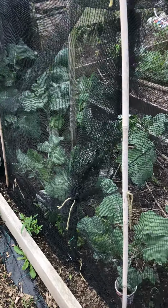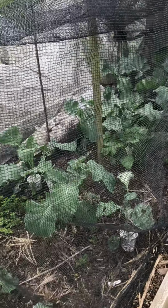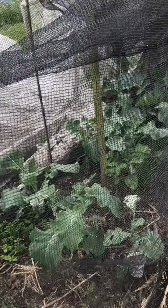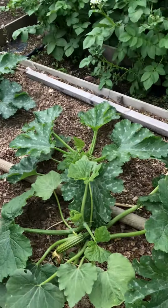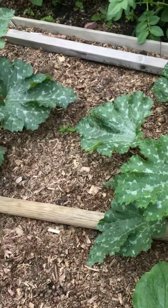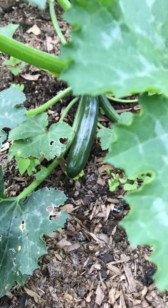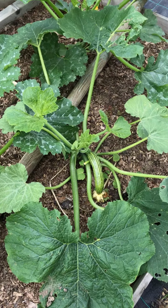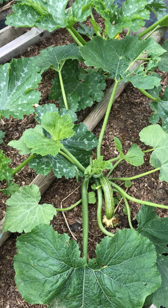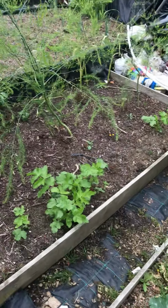Broccoli looking good, surviving the slug attacks, which is good. And hopefully they survive the caterpillars when they come. First of the courgettes, just coming on, Parthenon, and that one's from Rich and Sophie, which I can't remember the name of now.